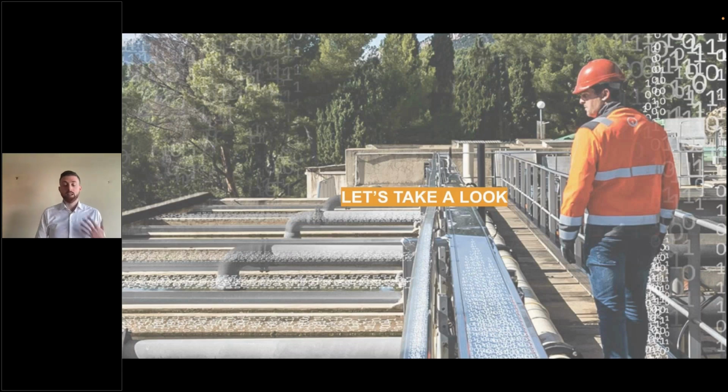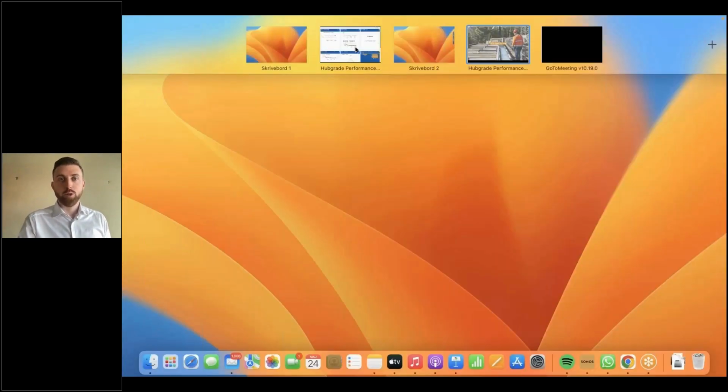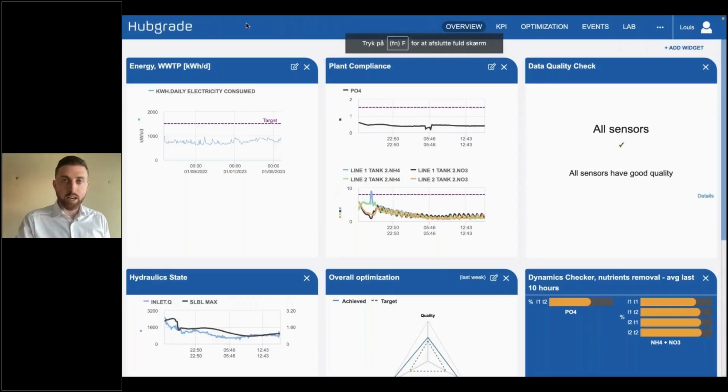Now, what I suggest is to get a real look and feel for the solution itself. All these digital tools can seem very difficult to feel. So I'm going to jump into what the tool looks like. And now, when you log into Hubgrade Performance Plant, each client gets access to the platform. This is done through a web portal.